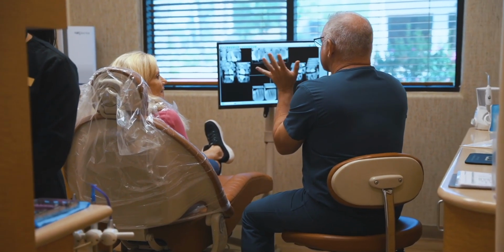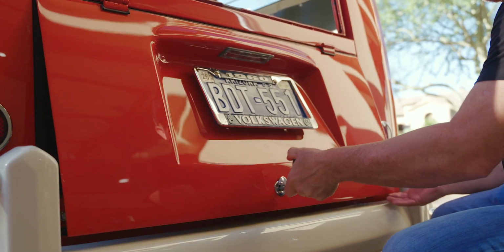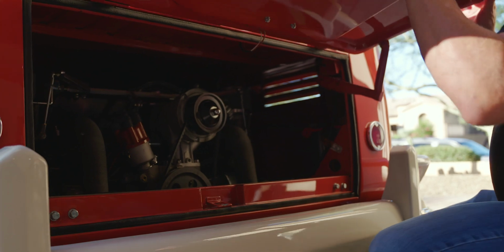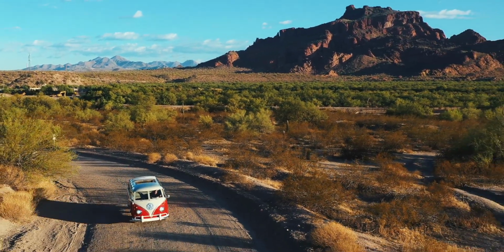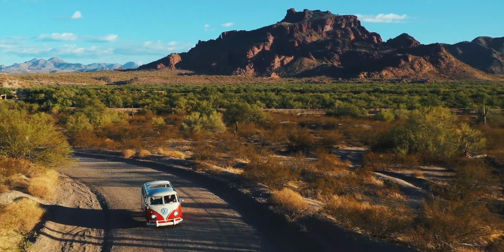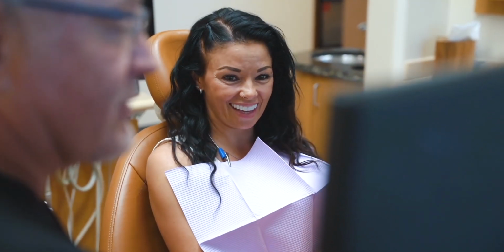Just as two smiles are never the same, neither are two vehicles identical. Every car has a different story to tell, and so does every smile. In the heart of Arizona, where the desert meets the sky, we drive forward, breathing new life into what we once thought was lost. A smile is unique to every individual.